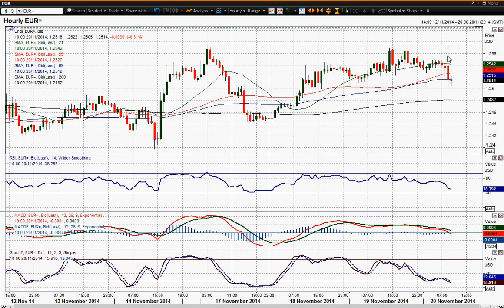Incidentally, this spike higher that we had in the last hour was the French PMI, and then subsequently the German PMI came out and was very disappointing. So euro started to sell off again, and I think that's going to be a theme today, just euro weakness.